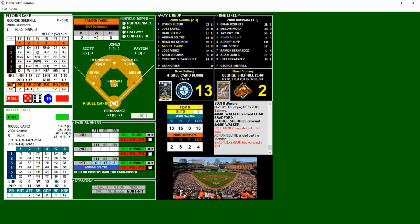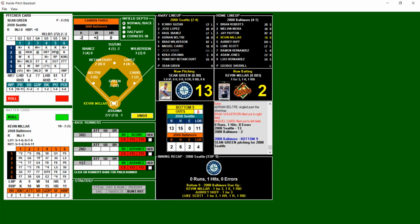Here's the pitch. And that's going to be 4-2. That's going to be a blank. 3-1. Fly ball out there to Scott. And that retires the side. No runs, 1 hit, no errors.